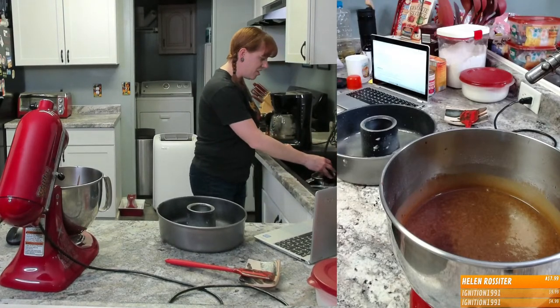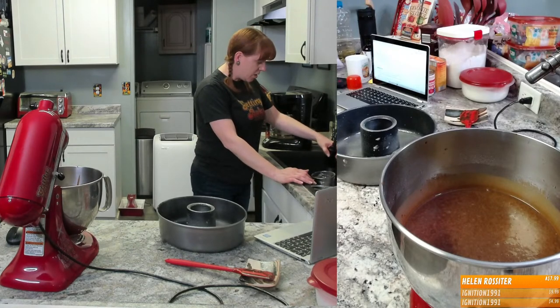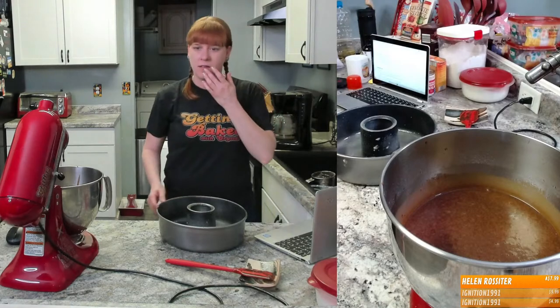Fill this up, because that chocolate will cake on there really bad. The cocoa powder and coffee. Cocoa powder is like flour, but somehow messier. Maybe because it's not white. I don't know, but it's a super messy ingredient.